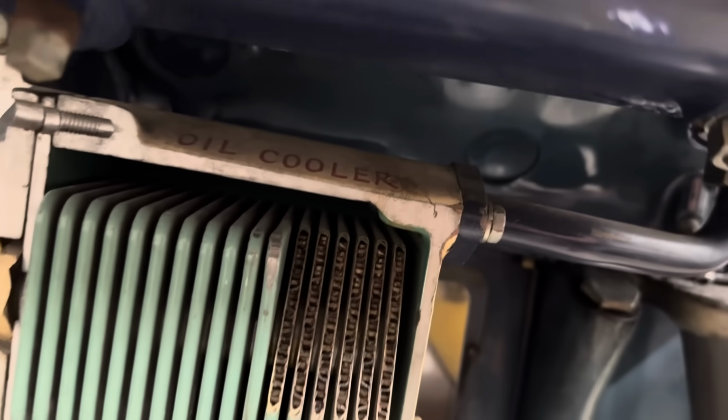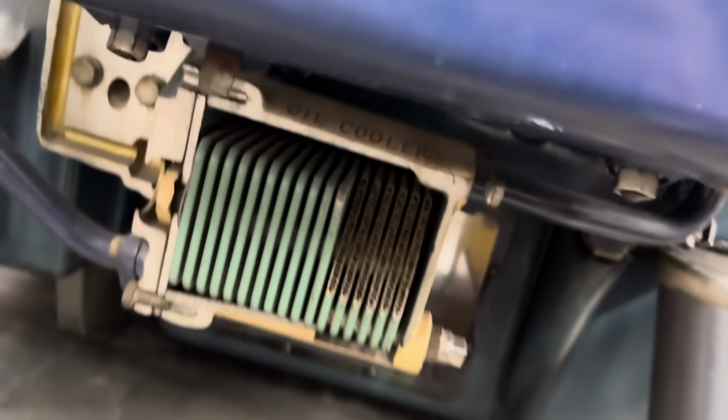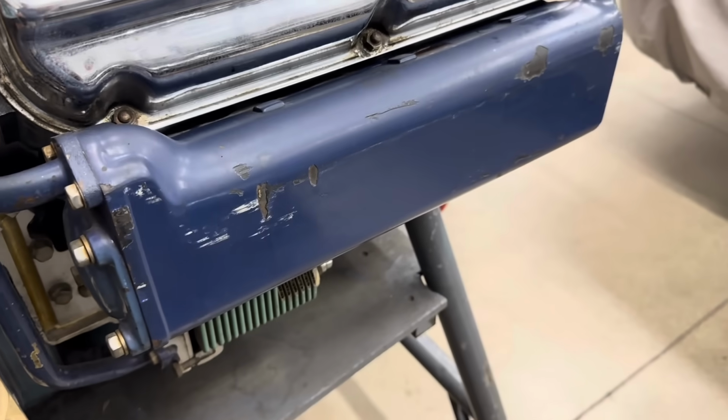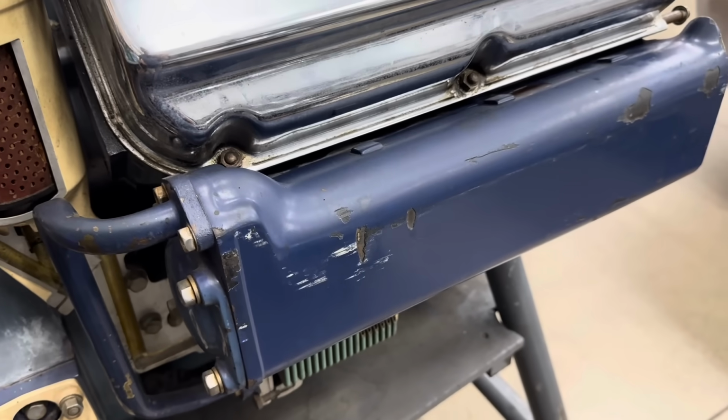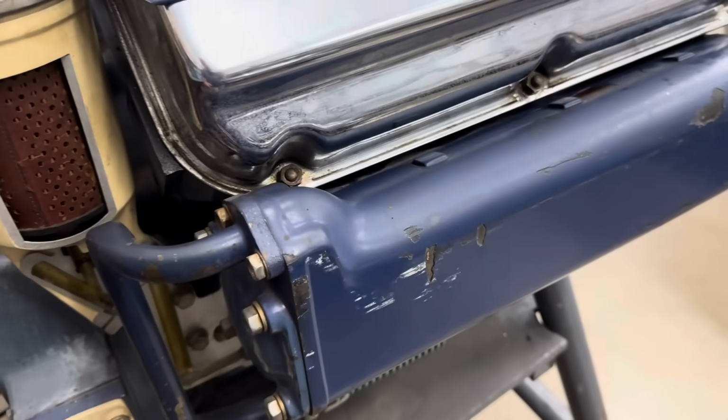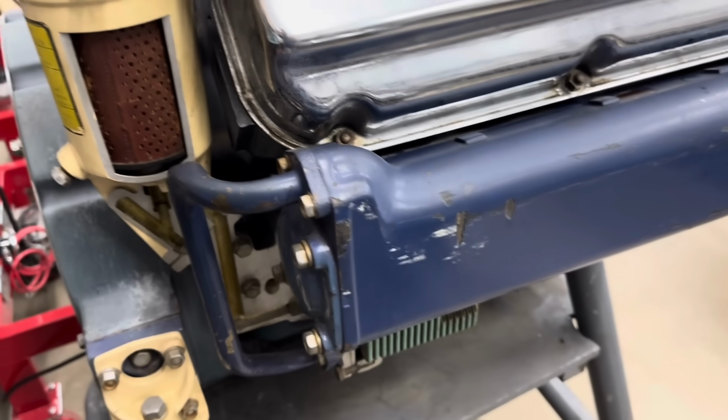Oil cooler. It says oil cooler right on top. That's an interesting piece. You don't see those on stock motors. On Marine, they have to have water-cooled exhaust manifolds on here because you can't just put hot gas in the water. It'll crack stuff and destroy stuff. So they always had to cool the exhaust before it went off, and they were water-cooled, basically.